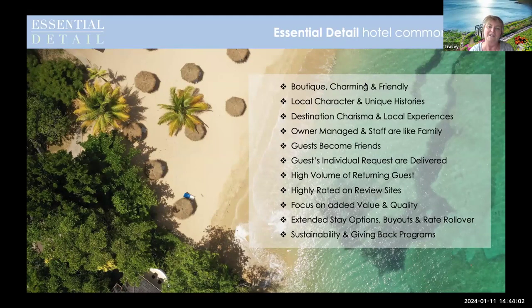So they're all boutique, they're all charming and friendly properties. They have local characters and unique histories, and those histories are great to share on your Instagram stories and if you want to put stories up on your website. They're in what I call destination charisma areas. They're in the local areas and they have real Caribbean traditional experiences on their doorstep.